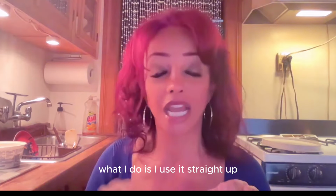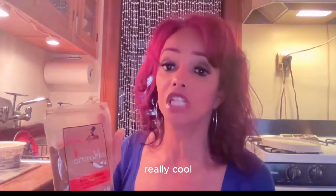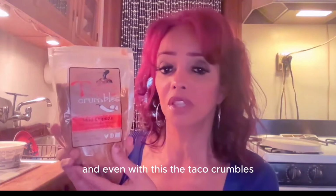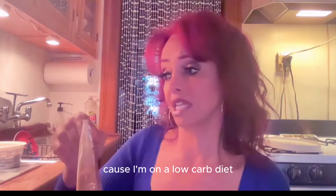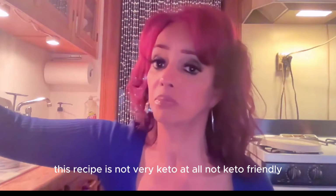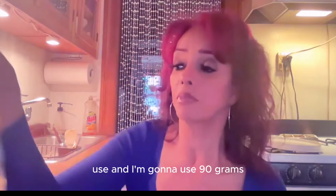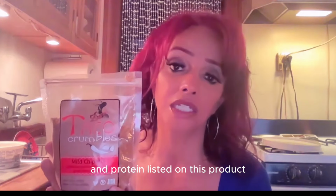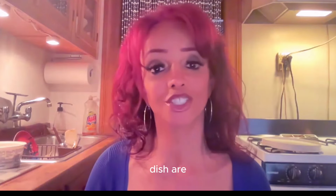But for this recipe, I use it straight up dry out of the bag, and I add it to all the ingredients in the rice cooker. And it ends up being really cool. Now, if you're looking for a low carbohydrate dish, this is not going to be low carbohydrate. Even the taco crumbles have a certain amount of carbs per serving. Because I'm on a low carb diet, actually keto, this recipe is not keto friendly. But I'm going to use 90 grams of the taco crumbles, which, according to the calorie and protein listed on this product, would be equivalent to 6 ounces of protein on my food plan, okay?